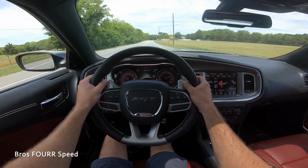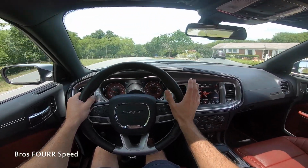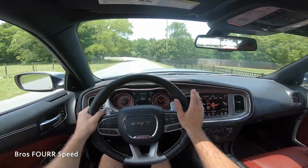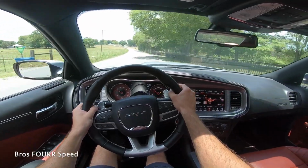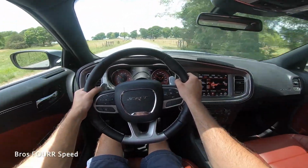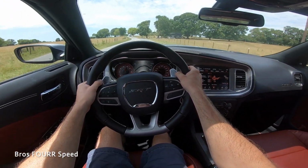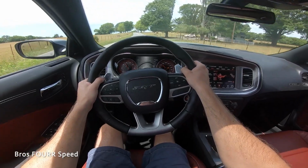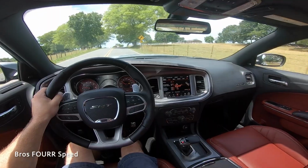That supercharger whine, I know you'll be able to hear from the camera audio. It's much louder than the exhaust. You don't hear the exhaust, even though it does have a loud system to it from the outside. Kind of hard to hear it from the inside, to be honest. You hear a lot more of that supercharger, which I can't really complain with. Definitely a beast of a vehicle.